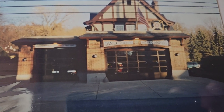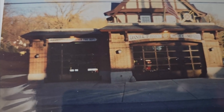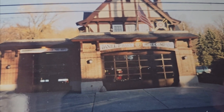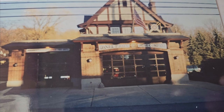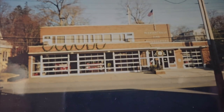Pleasantville. This is Station 2, in which they had a couple of rigs back in the day. An engine and a couple of rigs. But basically, they only have utility or whatnot there. They don't really have anything in this firehouse anymore. And here is headquarters.